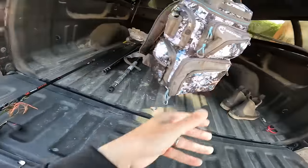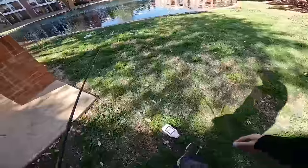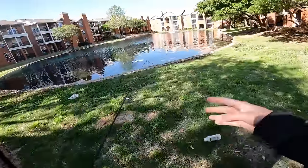I'm gonna leave this in the truck. Although I should probably bring at least one of these with me in my pocket. And it looks like somebody left their bottle of Miracle Whip out here. Maybe I'll catch me a Miracle Giant.